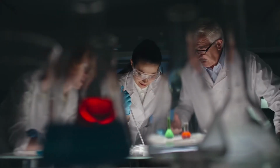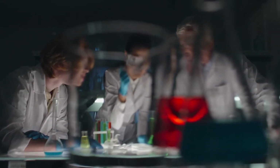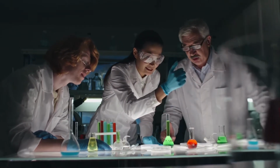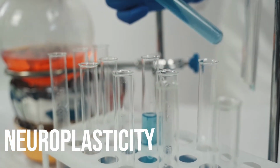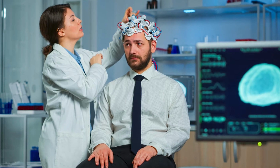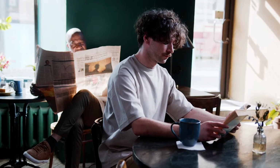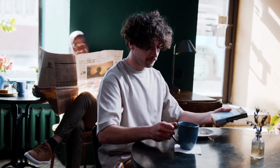The good news is that scientists have been learning more about our brain's amazing capacity to change and grow new neural connections each day, even in old age. This concept is known as neuroplasticity. Through research on neuroplasticity, scientists have discovered that our memory capacity isn't fixed, but rather malleable like plastic. To take full advantage of neuroplasticity, you'll need to exercise your brain and take care of your body.